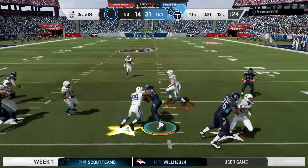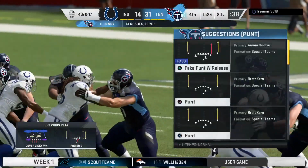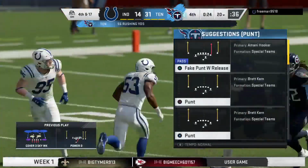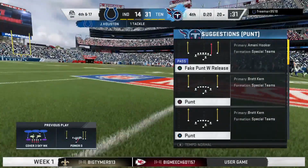Third down. Henry. And they're able to bring him down at the 20. It's a 7-yard run, but it does bring up fourth down. Well, they got off the field on third down. An excellent job, an excellent defensive series.